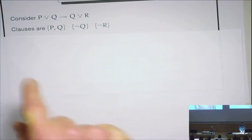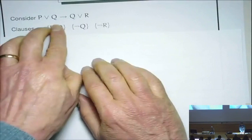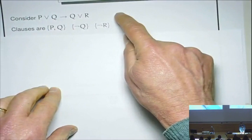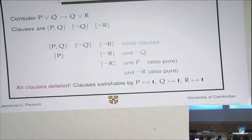What did I say? I said P is true, R is false, and then Q is false. Now we can check here. Q and R false makes the right side false, P true, and then indeed this falsifies the formula. Okay, that was me blathering. Let's see a kind of formal version of it.